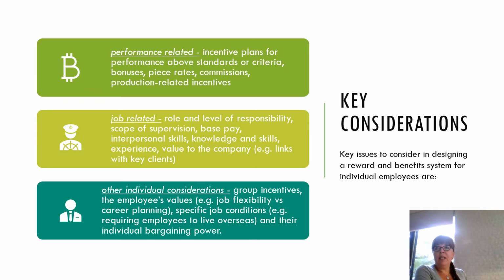Possibly they're given, I don't know what the word is, my brain just stopped. They're given access to funds to be able to maybe fly home once or twice a year so they can stay close to family, etc. Okay, a whole bunch of different things that can be considered rewards.